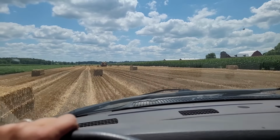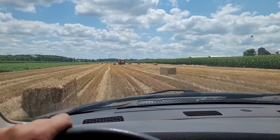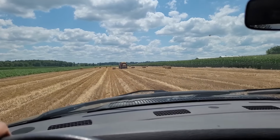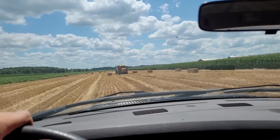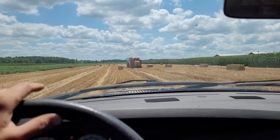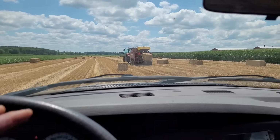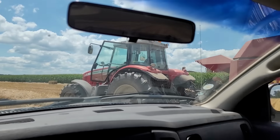And he looks like he's almost done. Right on the last row. But that's okay. This field is pretty close to the farm. He is going to be going over further from the farm to do the oat straw. And after the oat straw, then we've got another neighbor who wants us to bale his second cut hay. Got lots to do.